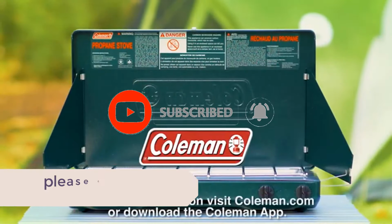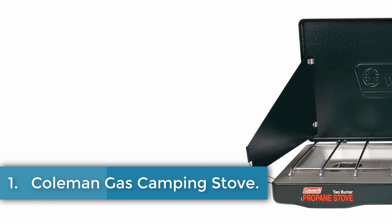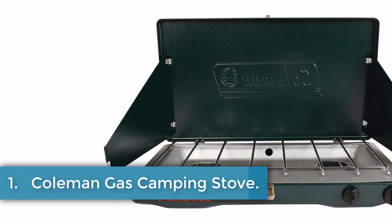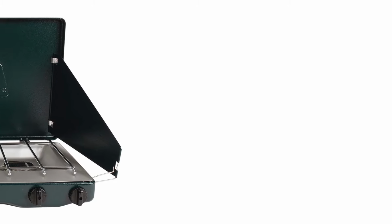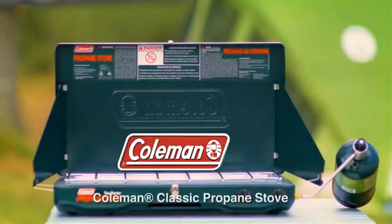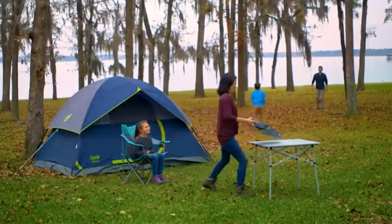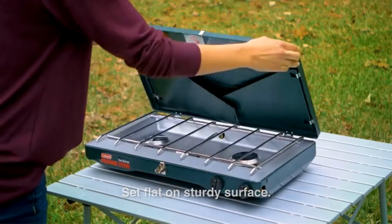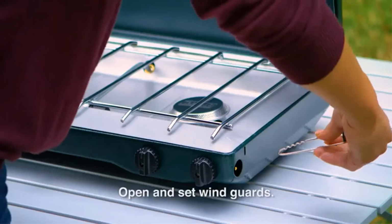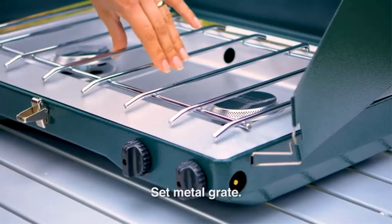It's done, let's dive into the video. Number 1. Coleman Gas Camping Stove. The Coleman propane stove is a versatile outdoor cooking solution designed for various settings including camping, beach cookouts, backyard BBQs, and tailgate parties.